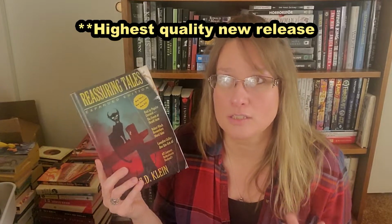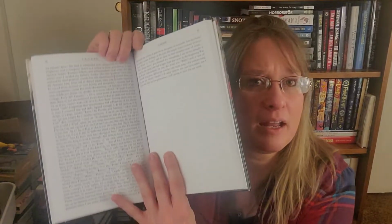And then I bought Reassuring Tales, the Expanded Edition by Ted Klein. This book is incredible. This is a hardback, and this is the highest quality hardback I have purchased in a long, long time. I wish they were all like this. The covers are thick. I mean, it's a very well made book. Look at that. This is a nice, nice book. I'm so pleased with it. I cannot believe what good quality it is. It's a nice white paper inside. But anyways, super, super pleased with the quality of this book. This is a really good purchase.